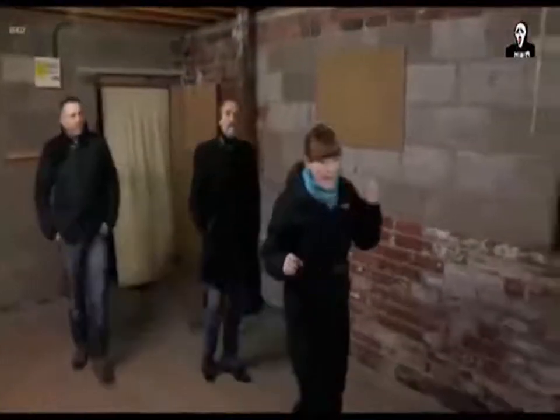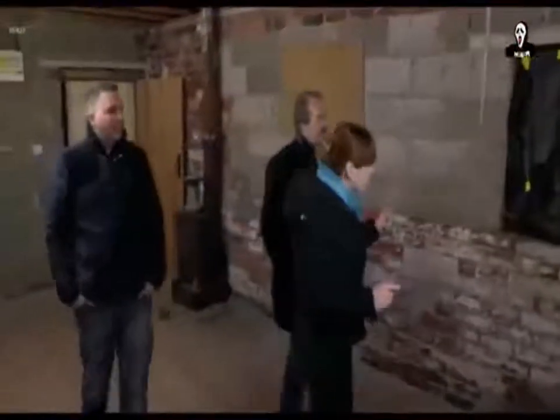Now, this room, very similar to the last one, you get a lot of knocking noises, a lot of strange... ...myself and the rest of the team to look around the location with the lights on.